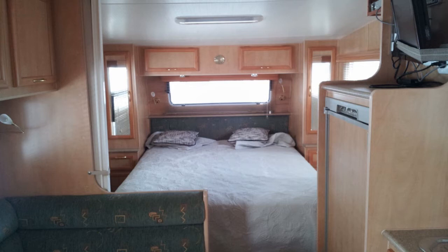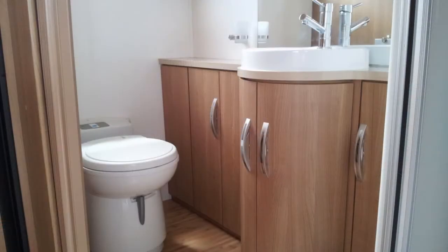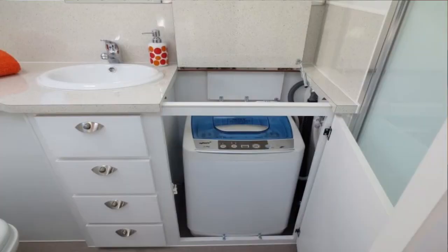I want a double bed, not singles, full-size fridge freezer, and full ensuite, including a washing machine. Self-contained battery power with solar panels is a big plus. The overall weight needs to be ideally maxed out at around 2.5 tonnes. But don't forget to be a little bit flexible.